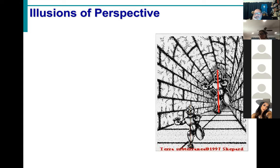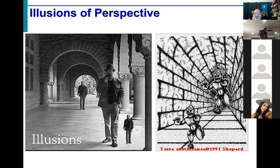They are the exact same size. Even when I show you that, does it look like they're the same size? No, right? We're totally fooled by this, by our understanding of the world. And it doesn't just work for creepy monsters.